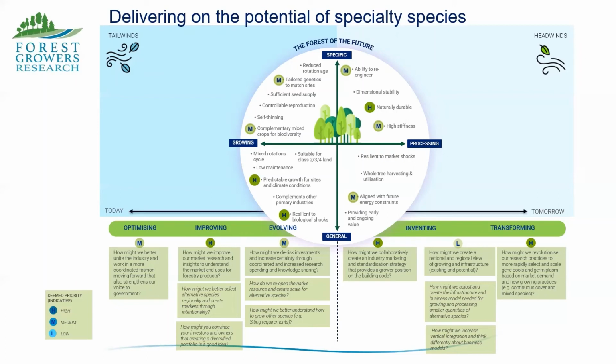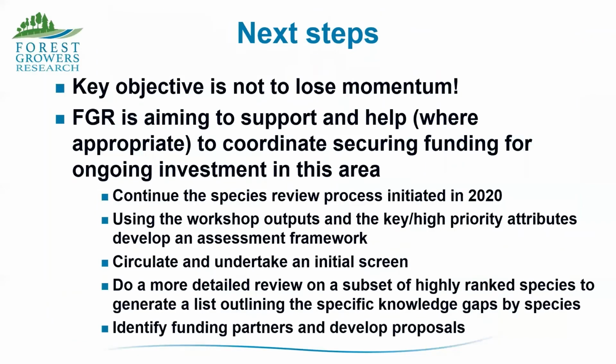This exercise proved useful in the sense that it was a holistic approach independently undertaken from SWP, and therefore allowed an overarching framework to be produced that we could then use to take forward. So in doing so, really the key focus is not to lose momentum. The SWP program has been successful and has come to an end. So we need to make sure that we work towards developing continuity as much as possible.